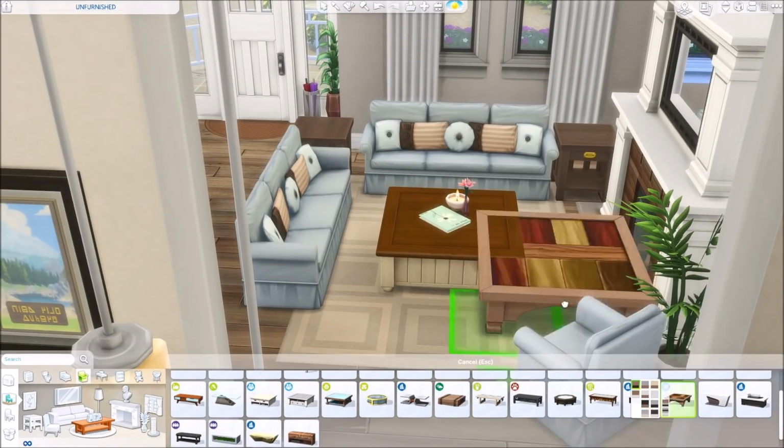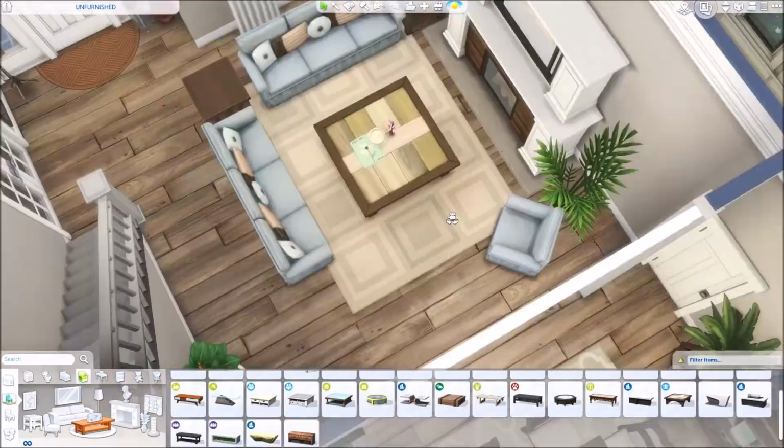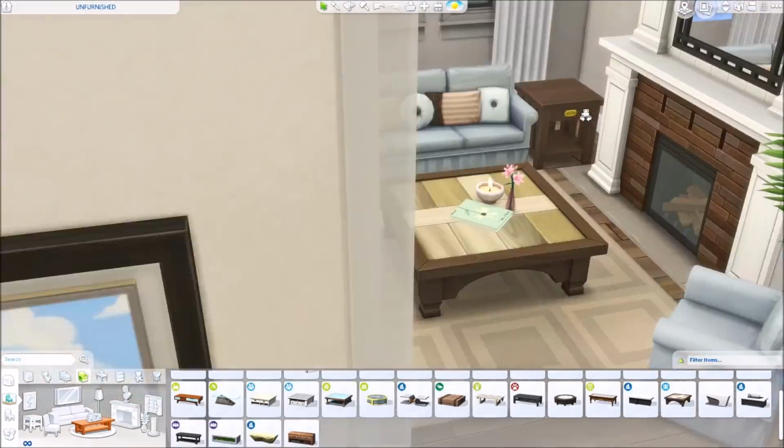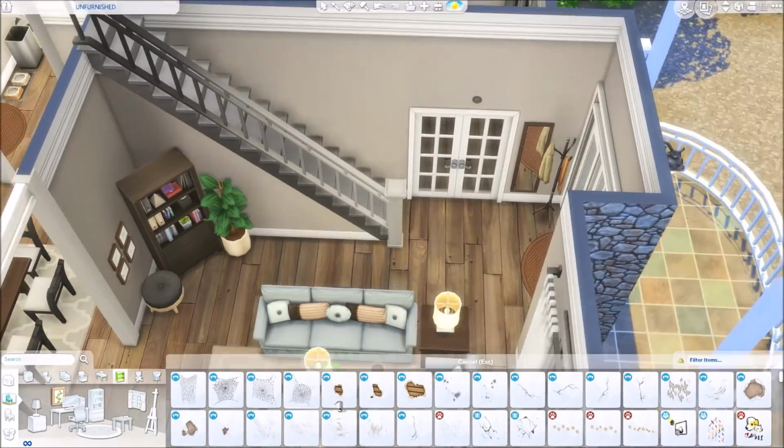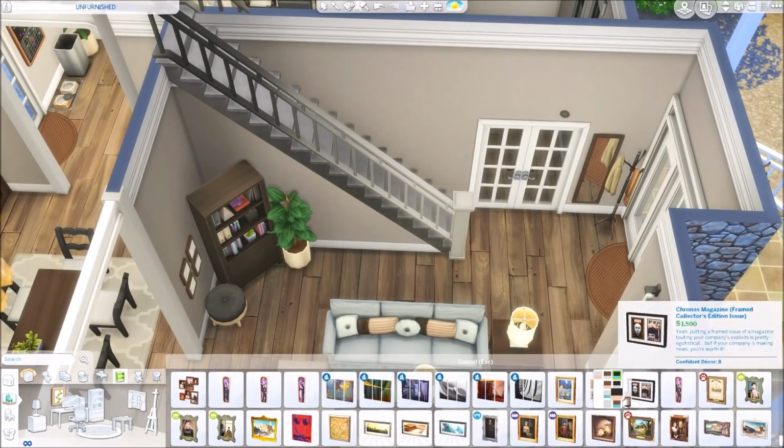And I also end up adding a TV on top of the fireplace, so I do have to use a move objects trick where I delete the walls behind it and then raise up the TV to fit in that place of the mirror. But it ends up working out really nicely, and I did replace all of the wallpaper on the exterior, so you'll see that happen here in a little while.